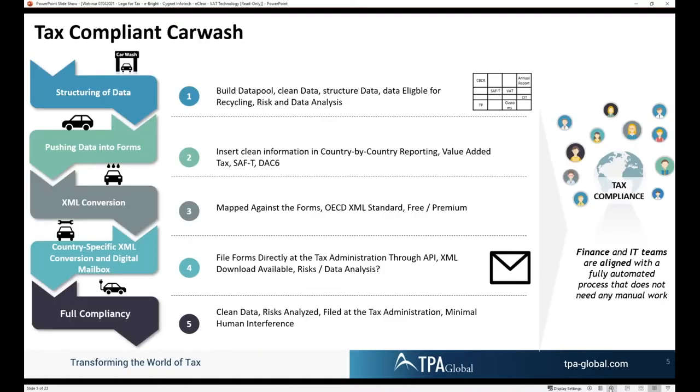So how does a car wash like that look like? So first step, we like to structure the data. This is not different for SAF-T, for VAT, for corporate income tax, for country by country reporting, which some VAT people are heavily involved in as well, for transfer pricing. So there's a variety of data points you would like to get in a structured data architecture, and you also like to manage them from a holistic perspective.